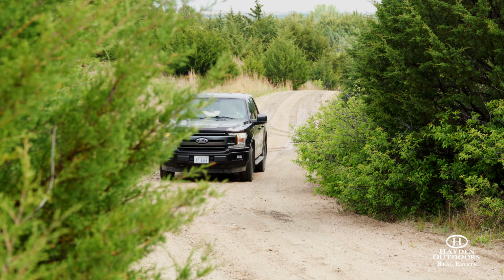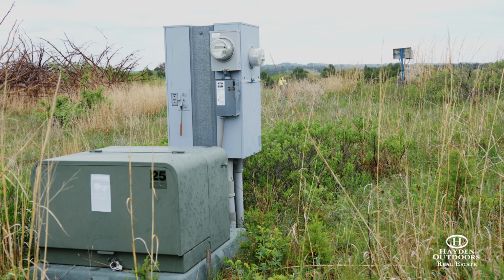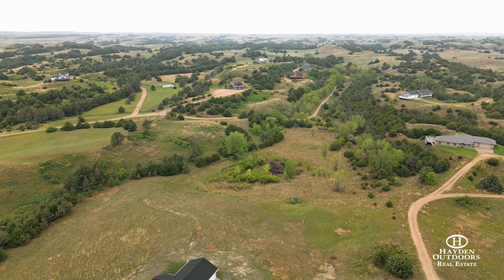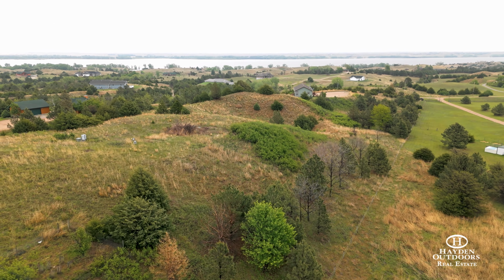access to year-round recreation. With essential utilities and infrastructure already in place, such as power and fiber optic internet, the groundwork is in place for your dream home, cabin, or vacation retreat. A shared community well borders the lot, offering convenient access to water without the hassle of drilling.